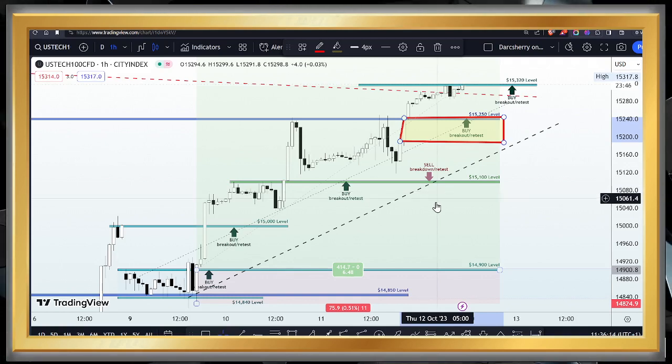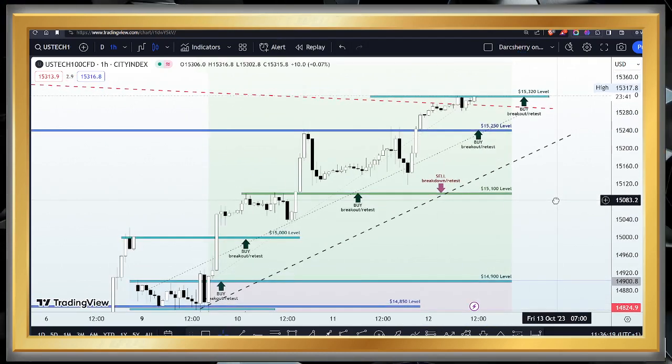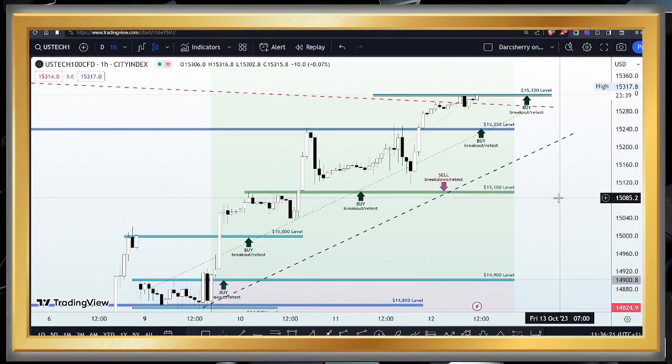So with a well-secured position at this juncture, what is going to be our next line of action for today's trading session? How are we going to continue buying the USTech 100, or are there chances that sellers could come in?